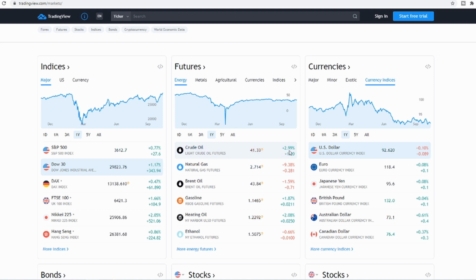So crude's having a pretty good day, up 3%, and then natural gas seems to be taking a hit, down almost 10%. I don't know what's going on with it, but if we take a look at its chart, maybe it'll tell us something. Okay. So it seems like natural gas has had a rather decent run up over the last month or so, and now the price is correcting.